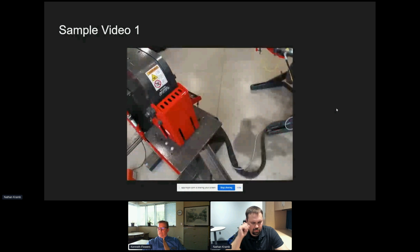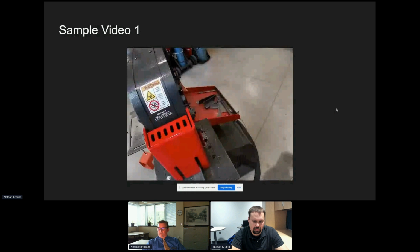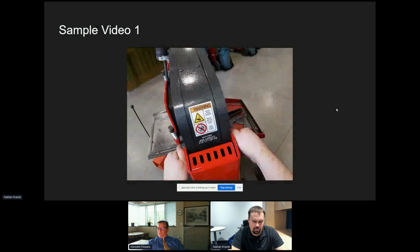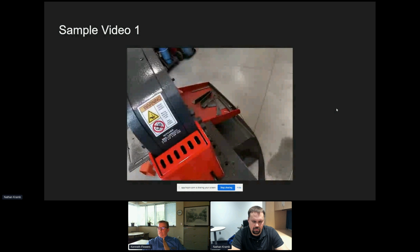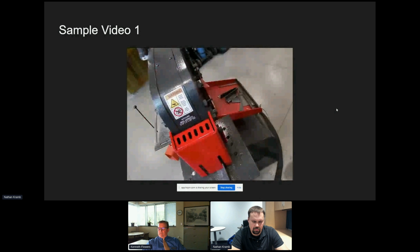I come over to here. My notcher is right here. So I've got my guard in place. I can slide my part in and out. If I want to adjust the height of that, I simply loosen these two bolts right here, and I can move that up or down to match my part. I push it in there. I should have it marked out.